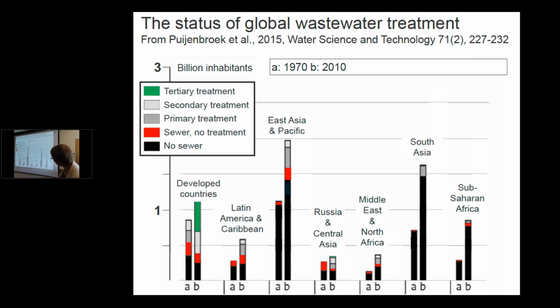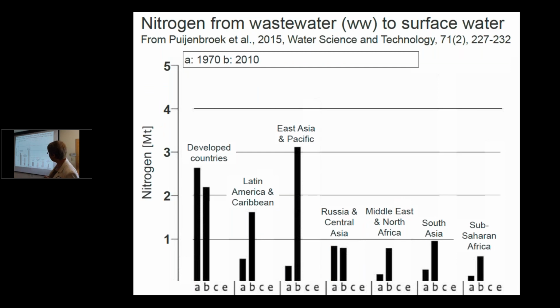You see, you have to look really well just to find a little green spot in Russia of advanced nutrient removal in 2010. What we then see is how that translates into nitrogen emissions to the watercourses. We have quite a lot of emissions for the developed countries. It went back a little bit due to our wastewater treatment, but at the same time we had population growth. So you see it doesn't translate into much. Here there is not a lot of nitrogen, hardly any sewers, so the receiving waters do not get any. They get a lot of nitrogen, especially from here, East Asia and Pacific, but down here, not too alarming. This is our situation today.